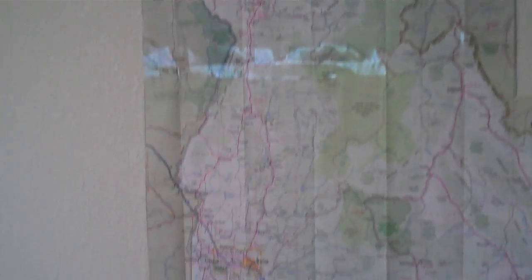So that's just a quick thumbnail sketch of the state. But this way, when we see things on the internet or on the news and they start talking about places to go, we can get a clue on where everything is, and it's real easy to see, and it'll help orient my mind.